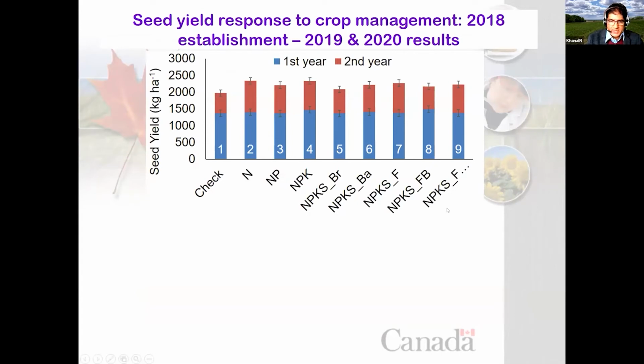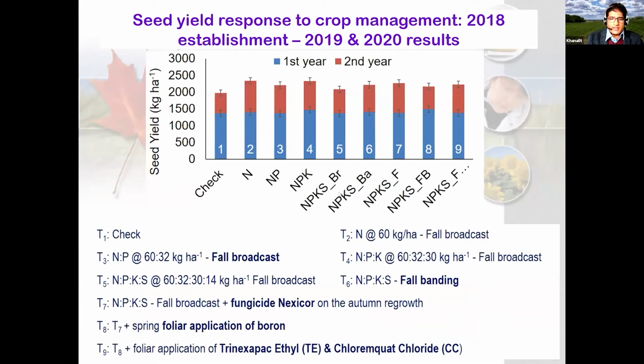So here are nine different treatments, and details of them are here. Down here, what you see is different nutrient application, starting from one check, with no nutrient applied externally, and other nutrients are nitrogen, phosphorus, potassium, sulfur, and foliar application of boron. Then fungicide applied on the crop to have fall tillering health, and plant growth regulator application, and stacking those treatments one after another, and detail is given below. For nutrient application, we had two methods, fall broadcast and fall banding.